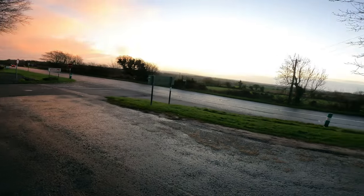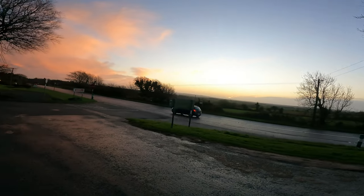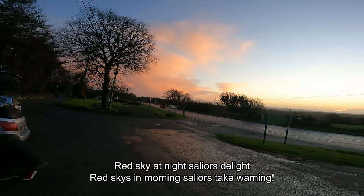Good morning, everyone. It's the 15th of January at just a little bit after 8 o'clock in the morning. Here's the view. The sun's just coming up. It's a beautiful red sky.